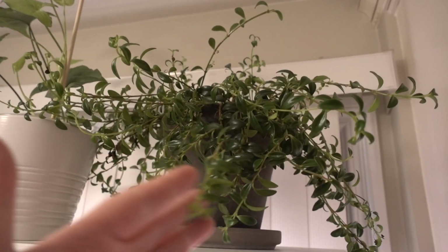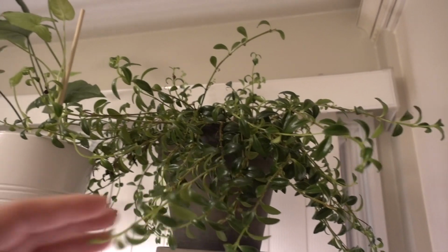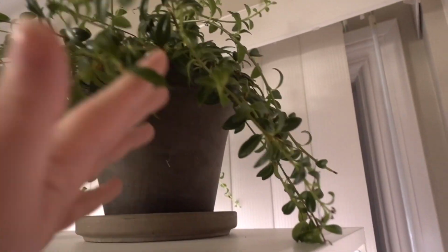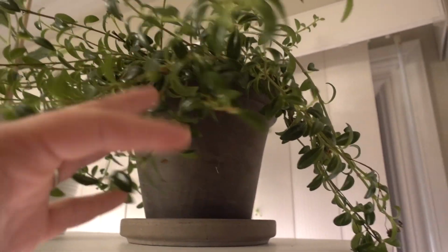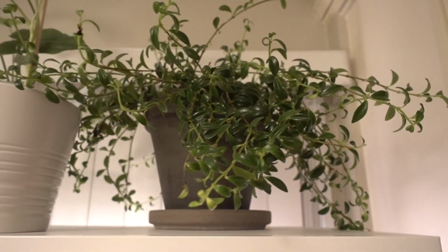This is a lipstick plant. Nope, I lied. This is a goldfish plant, which is starting to, some of the leaves are starting to crisp up. Sometimes I feel like it might be too cold in here. This was outside all summer and it did so well.